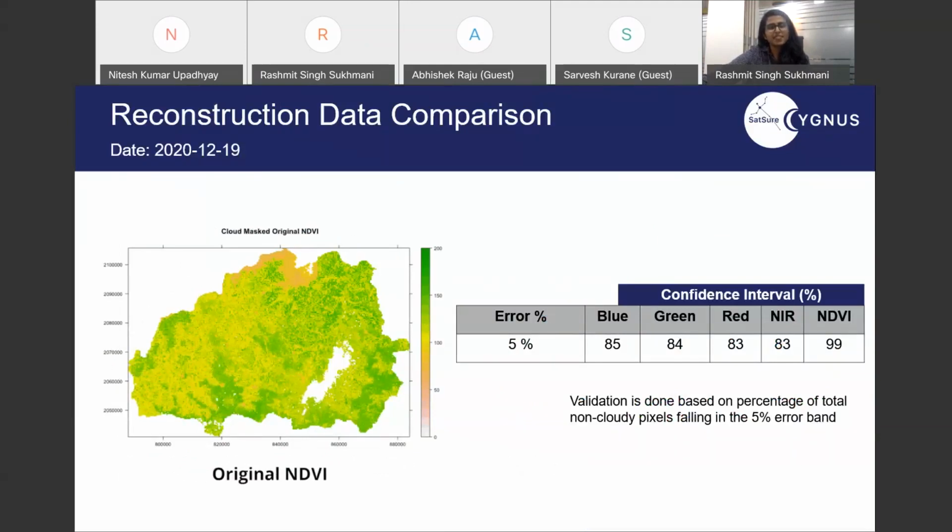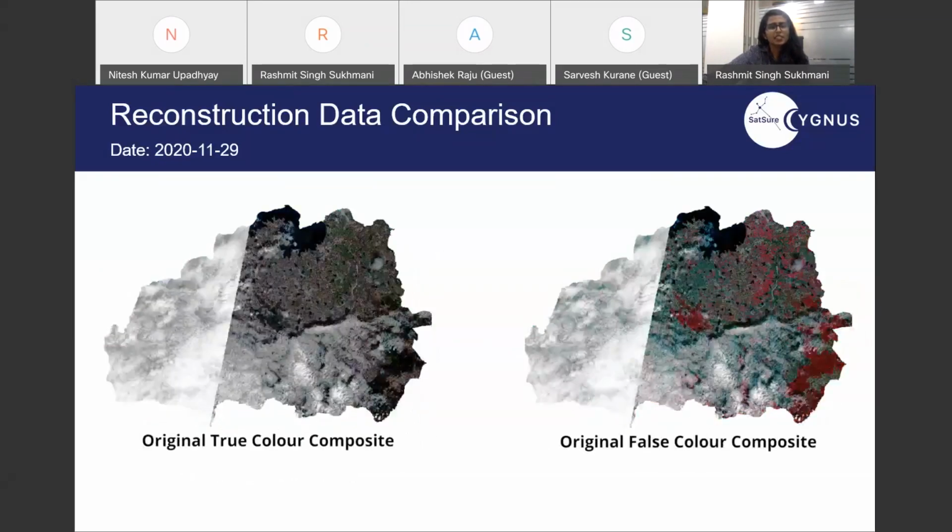So we have set a 5% error band in which we check how many percentage of pixels in the blue, green, red, NIR bands of the Sentinel-2 have been properly reconstructed. Here, a trend is observed that 80 to 85% of the pixels are properly reconstructed. Whereas the normalized difference vegetation index, which is also constructed using the NIR and R bands of the Sentinel-2 data, has also been reconstructed using the reconstructed data, in which we observe that in NDVI 99% of the pixels are properly reconstructed. Similar results have been observed on other dates where the cloud cover percentage is even higher.